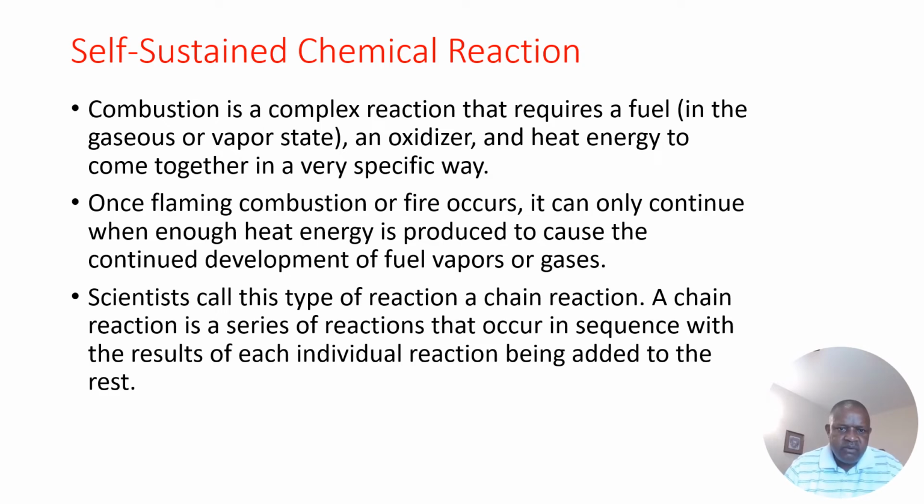Once flaming combustion or fire occurs, it can only continue when enough heat energy is produced to cause continued development of fuel vapors or gases. Scientists call this type of reaction a chain reaction. A chain reaction is a series of reactions that occur in sequence, with the results of an individual reaction being added to the rest. For example, if you continue to add wood to a fire that is already burning, then the fire will continue to grow in its development.